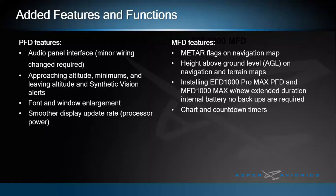On the MFD side, we added METAR flags to the navigation map, and an AGL readout on the navigation and terrain maps. The chart and countdown timers, I touched on that on the audio panel interface bullet point, but the timers are very handy for when, say, ATC says, call me back in 5 minutes. You can set that timer right there and it's going to yell at you and you're going to remember, I've got to call them back. Or for fuel management purposes, if you have to switch tanks.